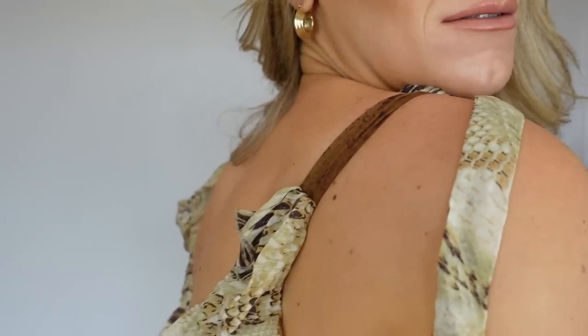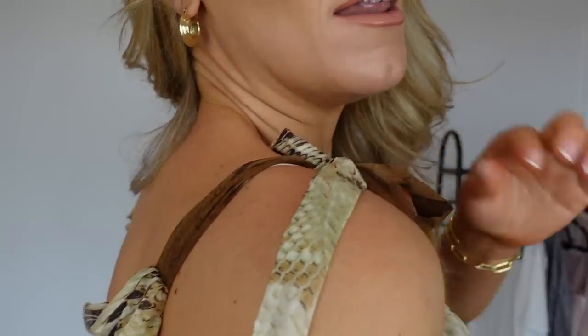Phenomenon. So let's just try this on and see how we get on. Okay, so I've not tied the shoulders amazingly, and I wanted to keep my bra on to see if you could get away with it with a bra. And my initial thought is I can, which is fab. You can't really see the bra there at all.